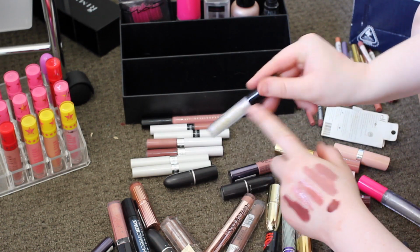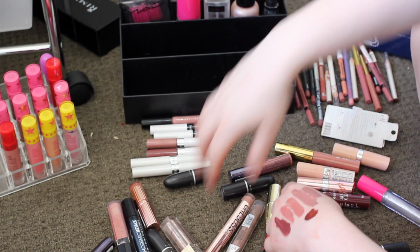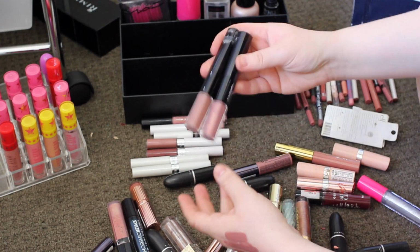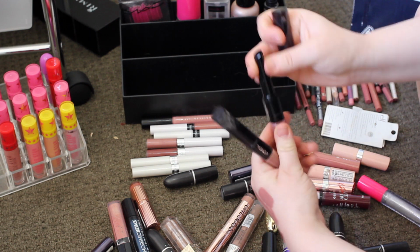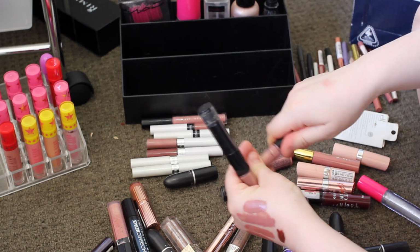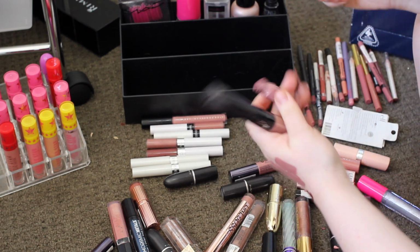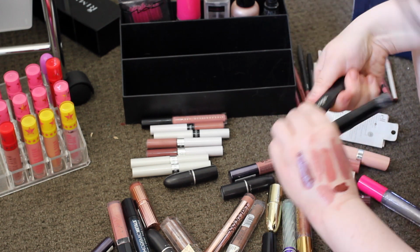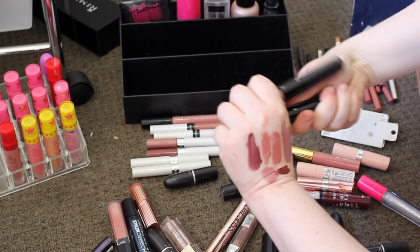I've got to get rid of this holographic lip gloss. It was a cheapie from Target. And then there's these two here from L'Oreal, which are really cool. They've got the lip balm in the end, which is really nice. But these, oh god, they've probably got to go, guys. 111 permanent blush. Gorgeous. Fucking gorgeous.